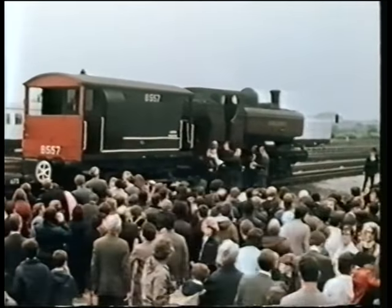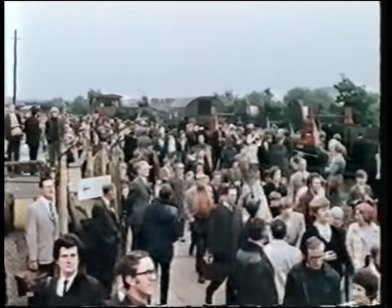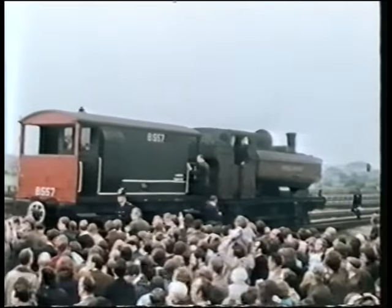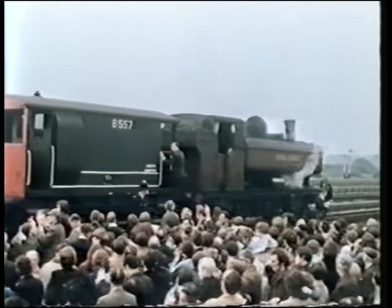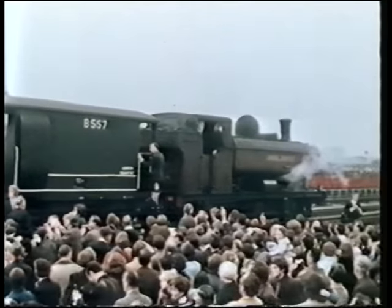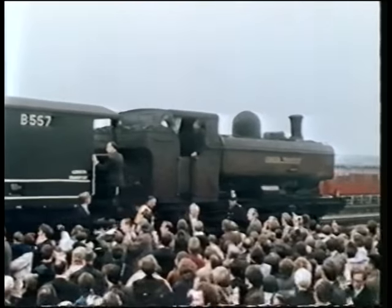Five Locomotive Preservation Society. I'm going to present you with this model of the locomotive which you have been driving today. Thank you very much. And this is a plaque which will be coming to you for the locomotive, which says that we presented this to you and also recognise you as driving the last steam locomotive of London Transport. Yes.